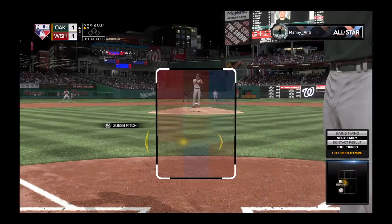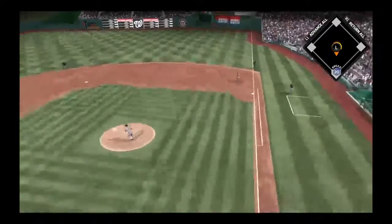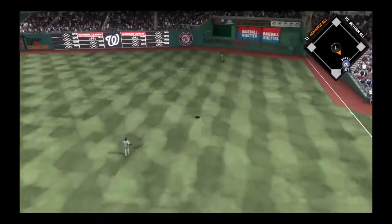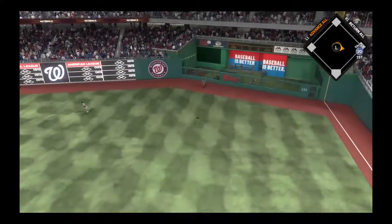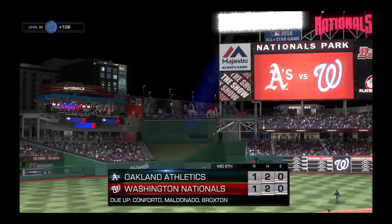And this one's tapped foul at home plate. Here comes the 0-1. There's a swing and a drive hit well out to right field. McCutchen going back on it at the track. He's there to track it down, and that'll end the inning.